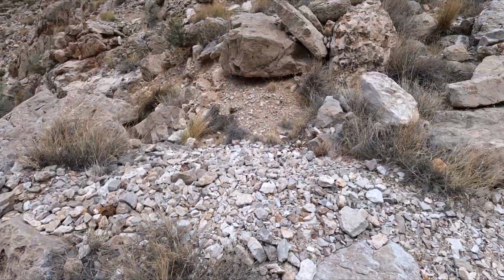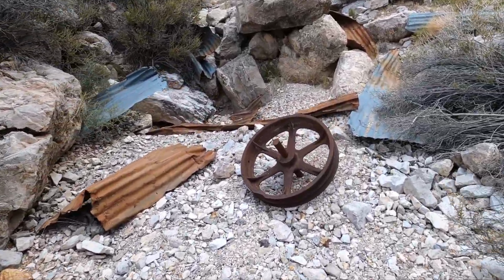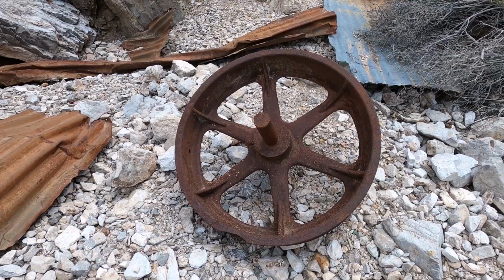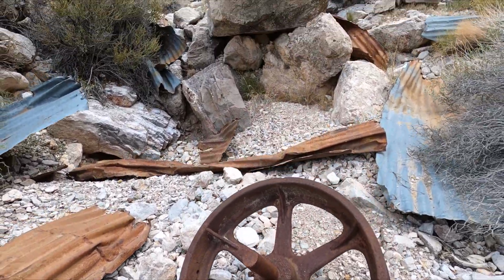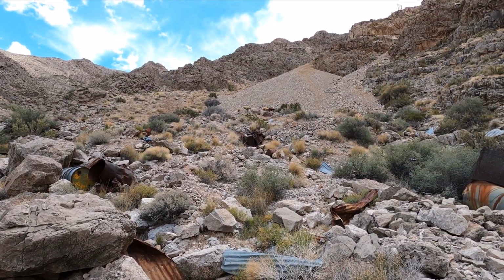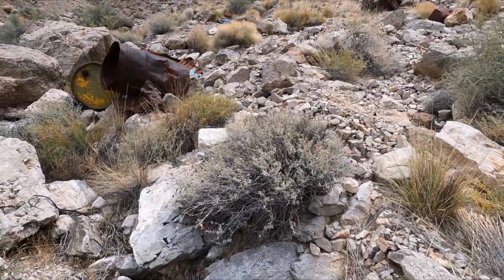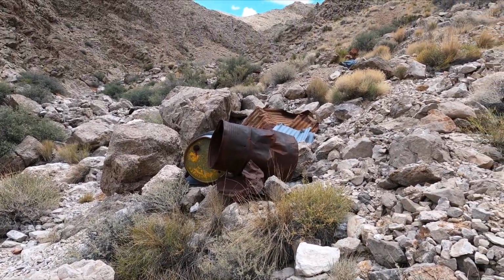Alright, and then right up here, we got way more artifacts. So we got yet another wheel, probably off of I guess hit and miss engine, or maybe a compressor. Yet another flywheel. That is amazing. And there's just so much more in the wash. Who knows what's up there. Let's walk around here a bit, see what else we can find. Yeah, I'm really in shock. There's a couple of 50-gallon drums right there.